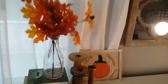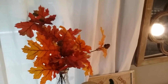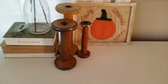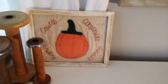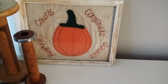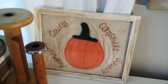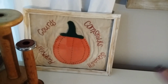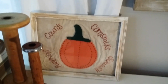So over here I have this vintage bottle that my mom picked up for me. And these are some Pier 1 branches, and these were last year's find. Some wooden spools. And then these little, I guess they're not cross stitches, I don't know, a little stitching thing. And my husband, every time I find one of these, goes crazy. But there's a consignment store in my area, and there is a lady that makes them for every season. She keeps putting new ones in, and every season I buy a new one. So this was the fall one.